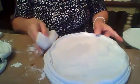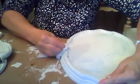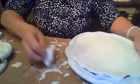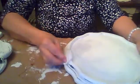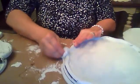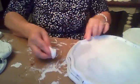So I'm going to put the camera down and grab a baby wipe here. I'll just start over here. I'm going to rub a little bit along the details. There we go. Isn't that easier than sanding? And you can go as heavy as you like with it. I love the way this looks. I hope you can see this.